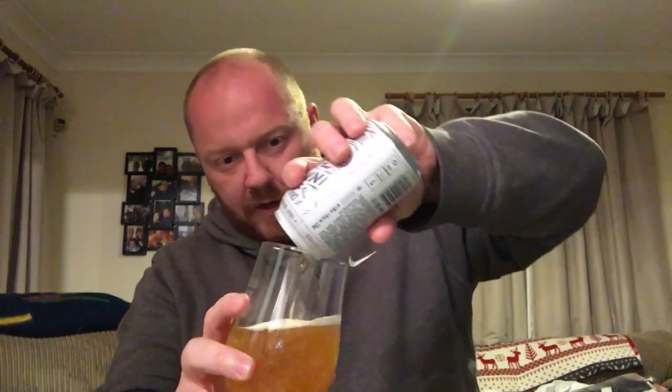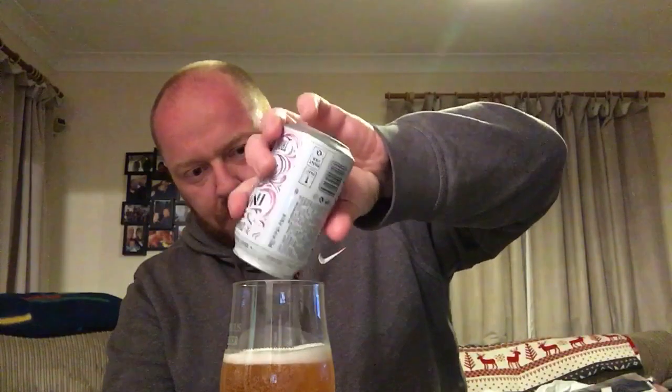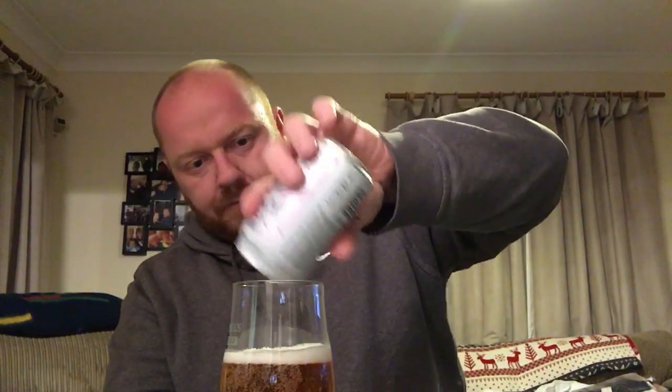But yeah, this one was on the shelf at Aldi. Kind of stuck out like a sore thumb amongst all the own brand stuff and weird and wonderful things they've got going on in those supermarkets now. But yeah, quite a fruity aroma as you'd expect. So there's the can. Quite like the can. Definitely jumped out of the case. Yeah, there it is. Quite clear.